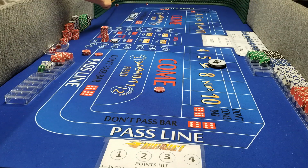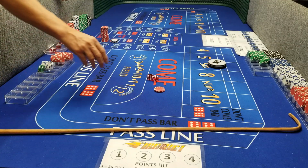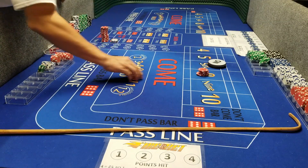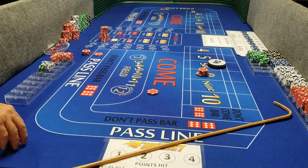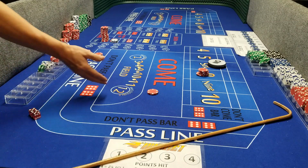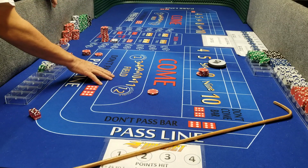There's an 8. Okay, so our comeback travels to the 8. Put 3 times odds on it. Put a $10 comeback. Now remember, I always say you can alter these strategies to what your comfort level is. So in theory, we could stop right now and just have 2 working numbers if you want.